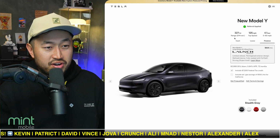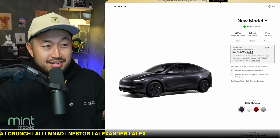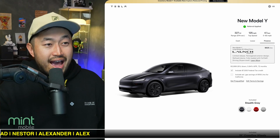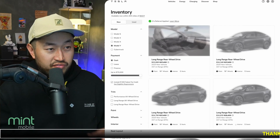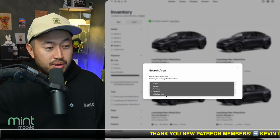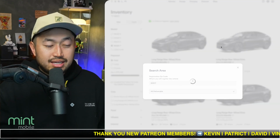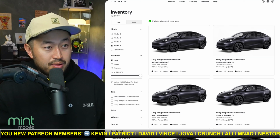And if you need a refresher on how to get there, it's pretty simple. You can actually just click this banner right here at the top. It says inventory Model Ys available at Explore Reduced Pricing. And the quick tip on this page, if you're here looking for the old Tesla Model Ys, switch the mileage range to all deliverable, so you can see all the different vehicles that might be like a 3 to 4 hour drive away from you, but you might be able to get it.